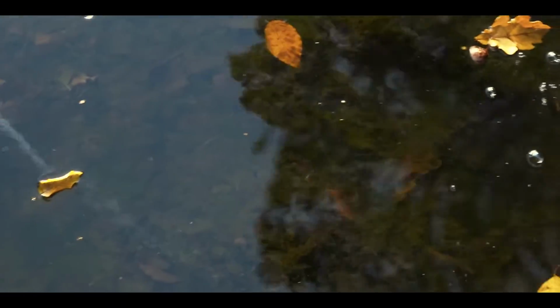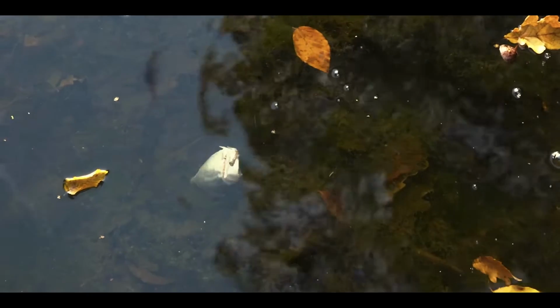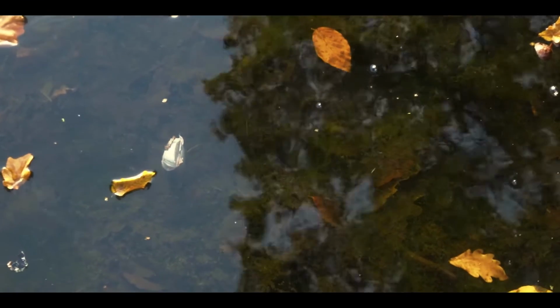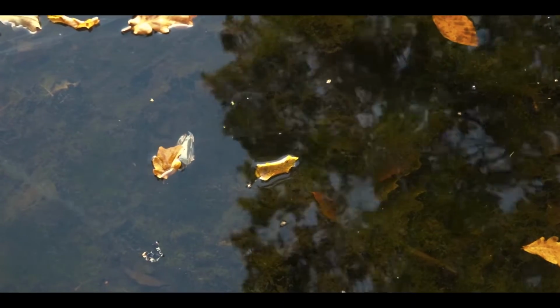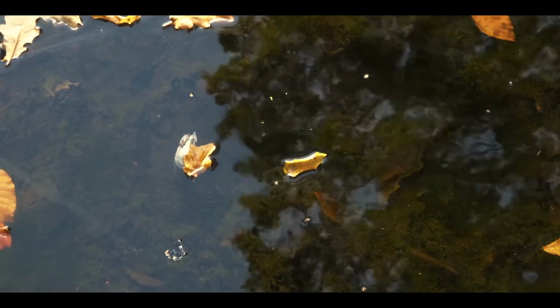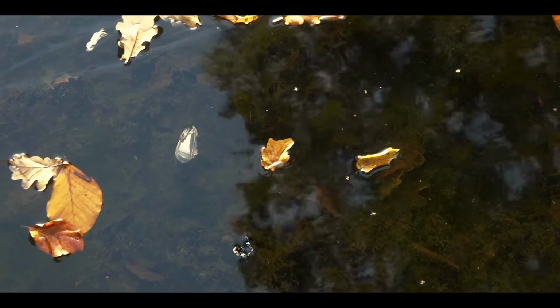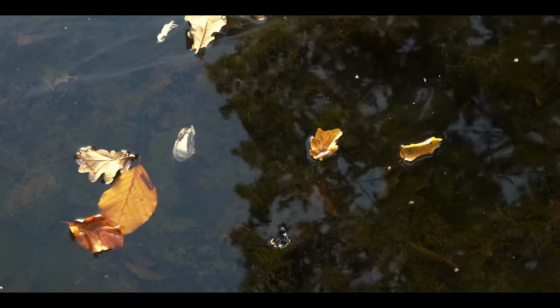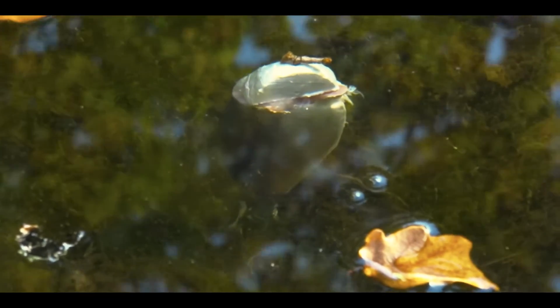Alright, let's get the camera sorted. Alright, so this is exactly what I want to happen. You can see that it's just sitting off the bottom, so that means the trebles will be free of any debris that could stop the pike inhaling it, and also it's a bit more visible, so yeah, the pike can see it a bit better. Let's get a side on shot. I've got to say, I'm very pleased with that.